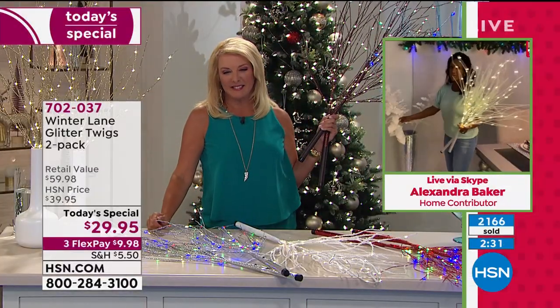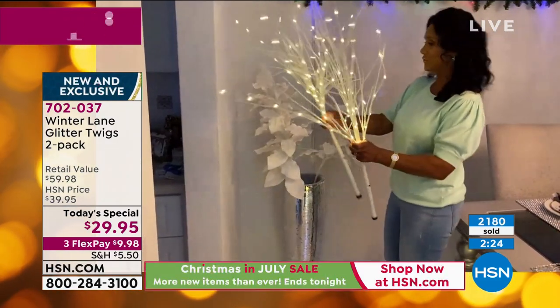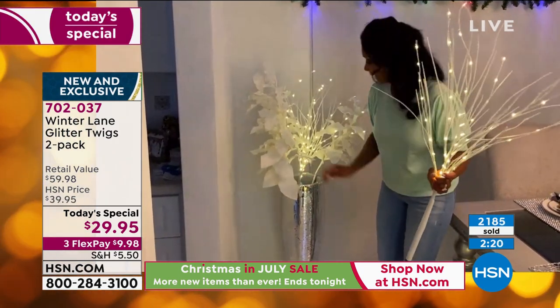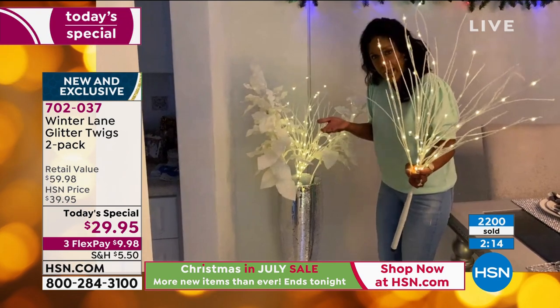Okay, so year round, I have this standing vase and I have these white flowers in there. You can get these at the craft store or at your favorite decor store. So when I put one inside, and I need to mention some housekeeping, use some white tissue paper if you need some type of stabilizer, if you need this to actually stand up at a higher level.